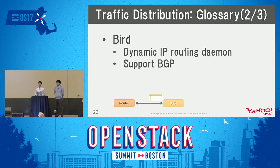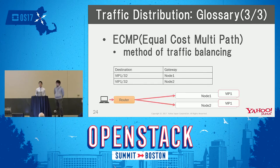Next is BIRD. BIRD is a dynamic IP routing daemon. It can speak the BGP protocol and advertise routing information to the router. Third is ECMP. ECMP is a method of traffic balancing using a routing protocol. Like in this table, when a router has plural entries with the same distance but different gateways, the router can use the ECMP method. In this case, traffic will be transferred to either gateway by IP hashing.